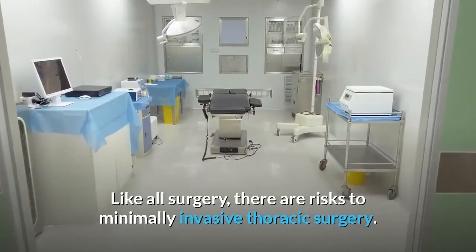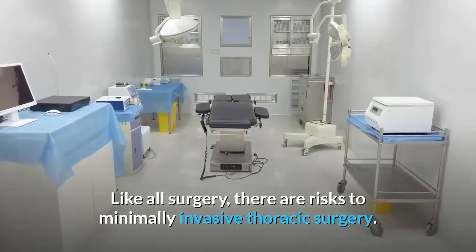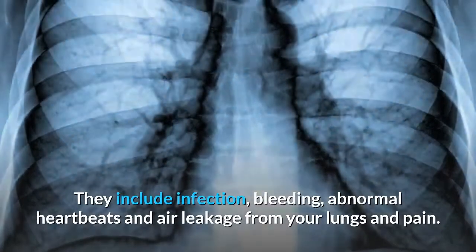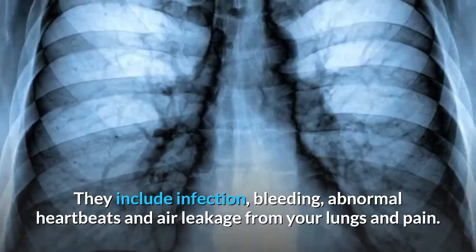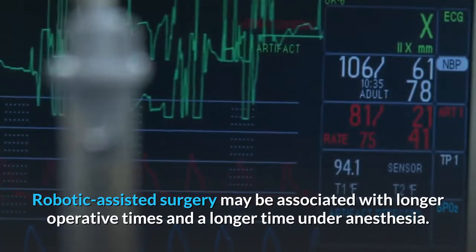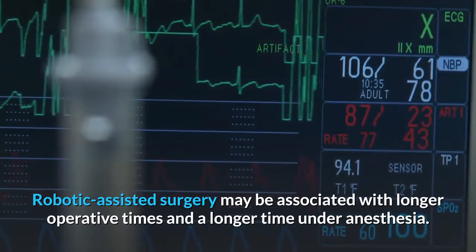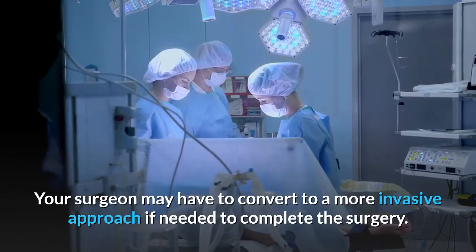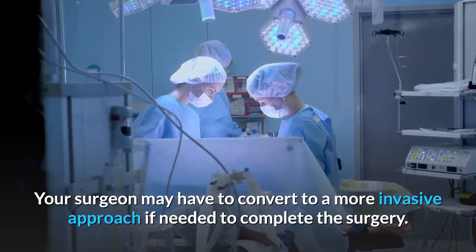What are the risks and benefits? Like all surgery, there are risks to minimally invasive thoracic surgery. They include infection, bleeding, abnormal heartbeats and air leakage from your lungs and pain. Robotic-assisted surgery may be associated with longer operative times and a longer time under anesthesia. Your surgeon may have to convert to a more invasive approach if needed to complete the surgery.